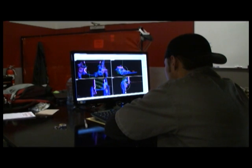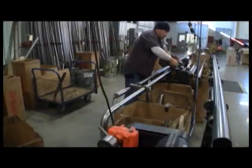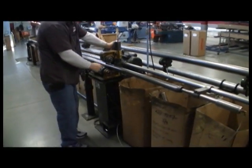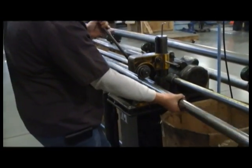After the design of the headers is complete, time is spent on the dyno and on the track to ensure that enough power and the results are produced. Now we step into the 50,000 square foot manufacturing facility located in Statesville, North Carolina, where the headers and exhaust are 100% American made.